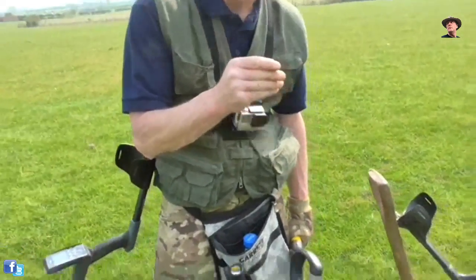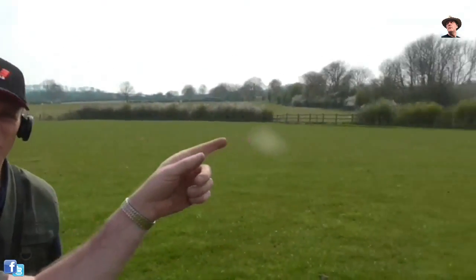Cracker. And what do we always say in this game? The best finds always come when you're walking back to the car, and always round where you walk through a gate. Yeah, so we've covered all this field and the best find was right here.